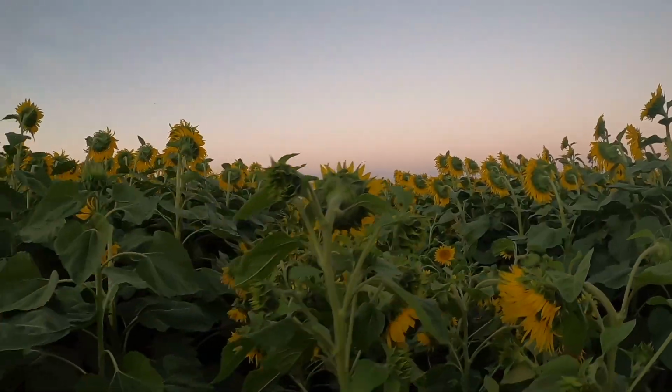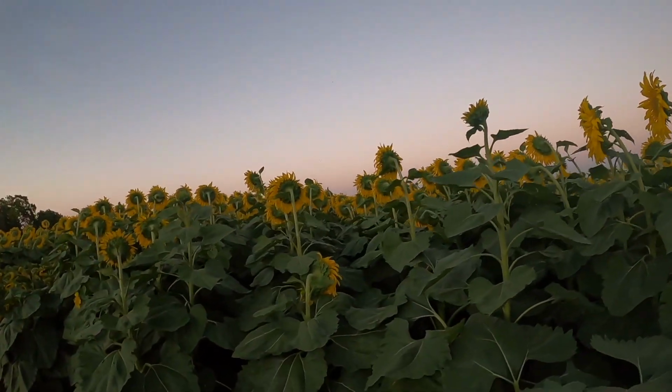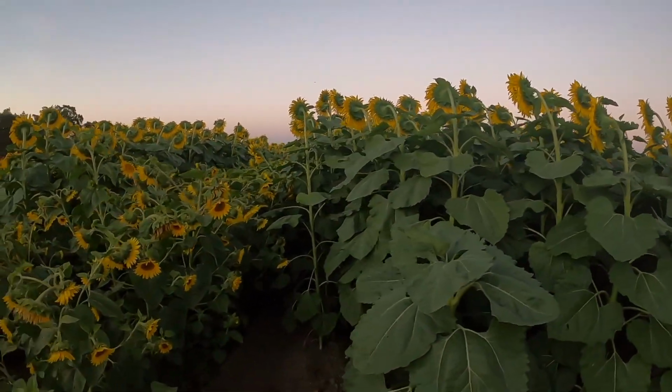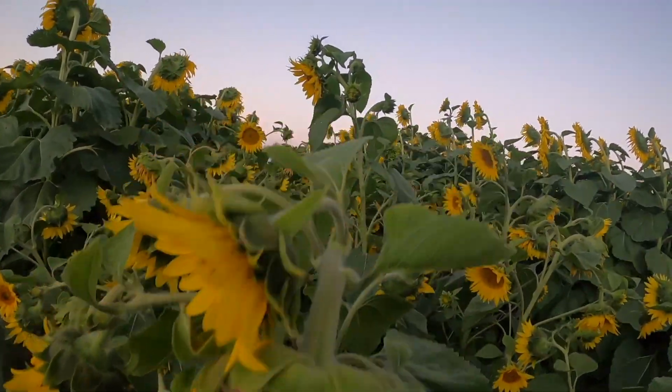We stopped on the side of the road to find these sunflowers here and decided to take some pictures and just kind of enjoy the moment. It was a beautiful sunset, sunflower time, and there's lots of people out there taking pictures as well.